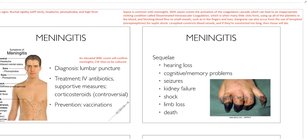This is where a whole bunch of little clots form inappropriately. It's supposed to be a protective factor for the body, but the body goes overboard with it, creating a whole bunch of clots, using up all the platelets in the blood, and those little clots end up obstructing blood flow through small capillaries, such as in the fingers and the toes. As it does so, DIC then actually becomes a bleeding issue because all the platelets were used up, and people are at high risk of bleeding out.